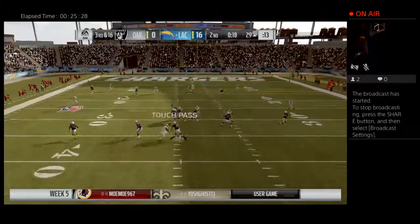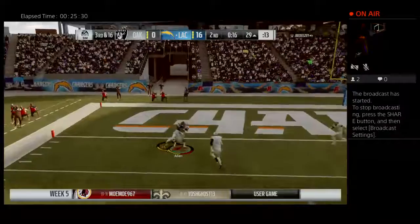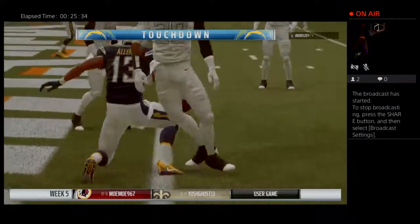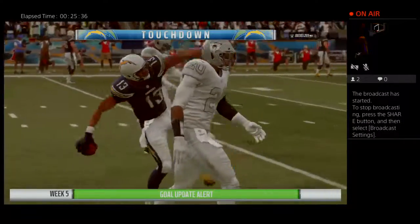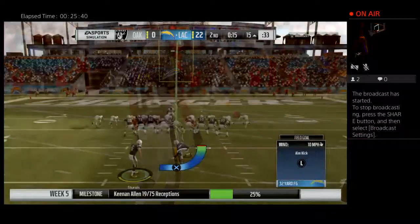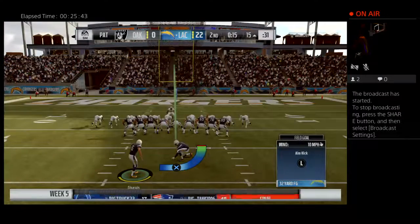From the shotgun, it's Rivers. And this is complete. It's Allen. And he takes it in for a Charger touchdown. Keenan Allen as the first half is winding down. And the Chargers are going to add on to their lead.